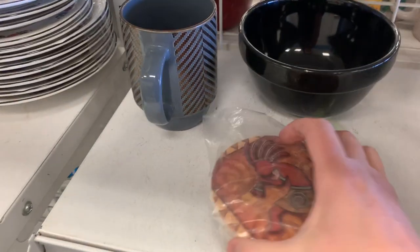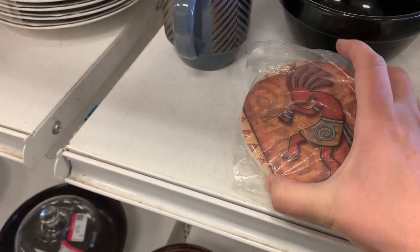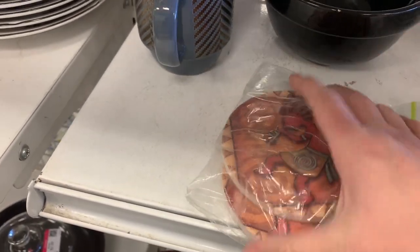Got some Coca Paley coasters here. I guess you get the Coca Paley coasters for $2.99. What do you think? There's two. All right, we're gonna take them.